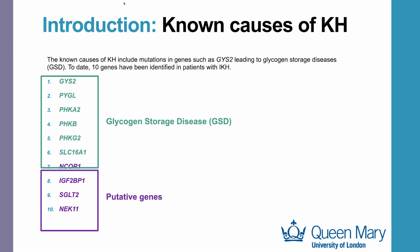So what are the known causes of ketotic hypoglycemia? To date, mutations in 6 genes, GYS2, PYGL, PHKA2, PHKB, PHKG2, and SLC16A1 have been identified in patients with IKH, and this may lead to various forms of glycogen storage diseases. The key feature associated with glycogen storage diseases is abnormal storage or release of glycogen.